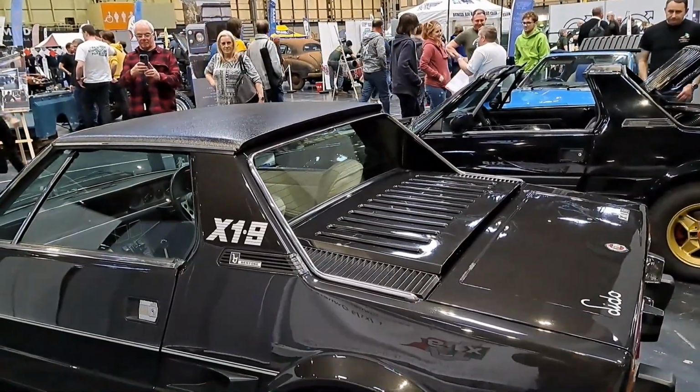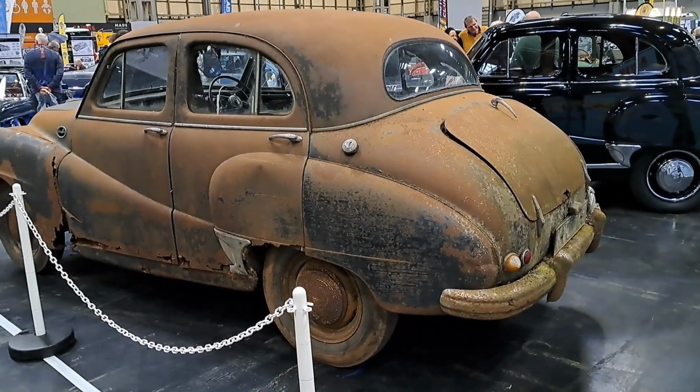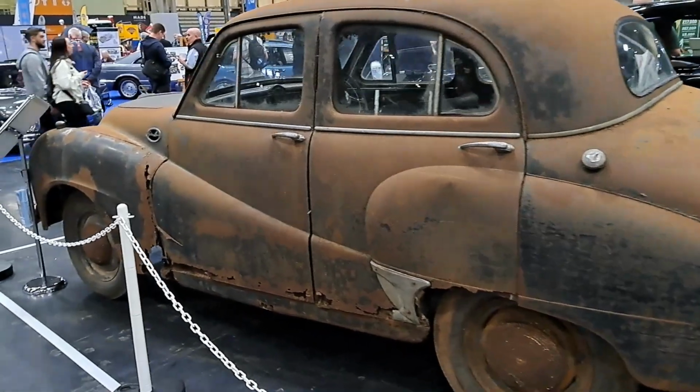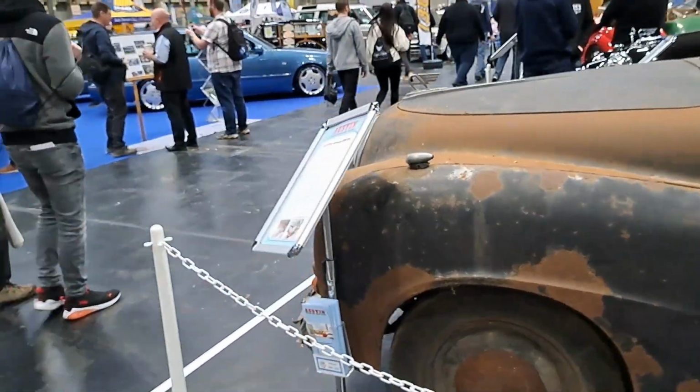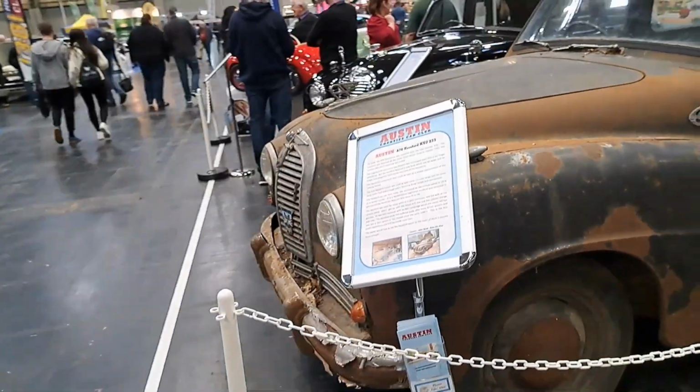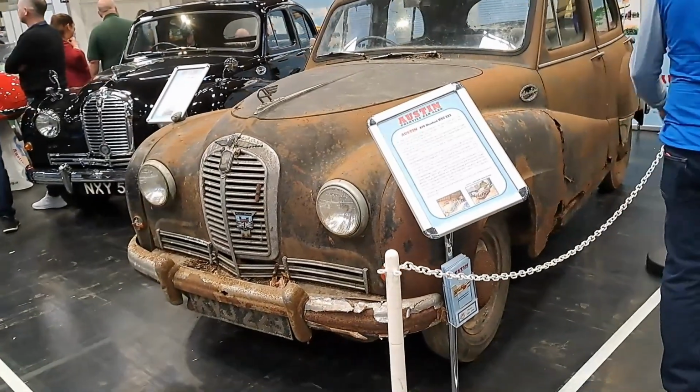That does look rather nice. Austin Counties Club, of course, the Counties cars made before stuff like the A55s and things like that came out. A7C Hereford.